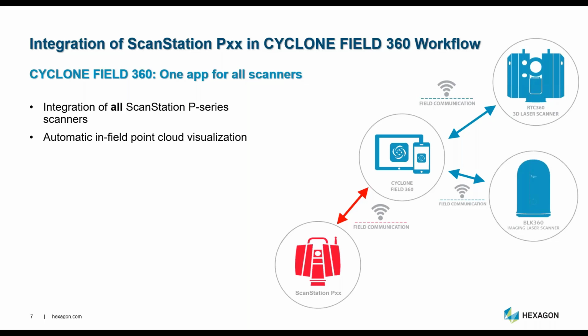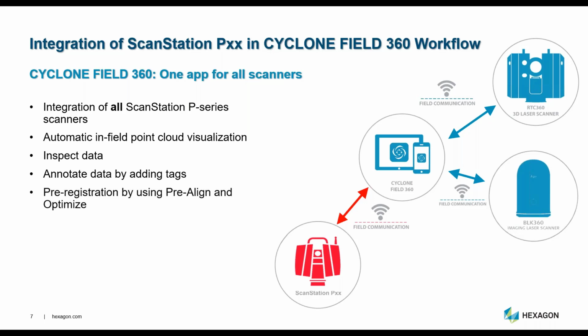You can see the point cloud in real time. You can inspect the data and double check the data. You can annotate the data by adding geotags, which obviously then follow through downstream throughout the entirety of your project to be visible in Reg 360, in TruView, in your Cyclone Enterprise projects. You can obviously pre-register that data as well using the P series. You can publish to TruView Cloud if you want. If you've got a TruView Cloud subscription, you have the ability to do that directly from the app as well.